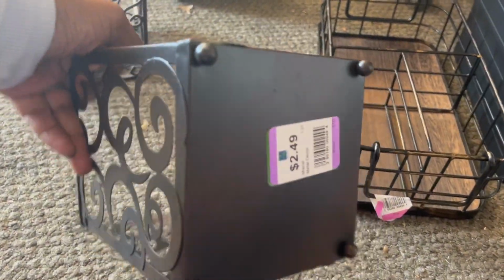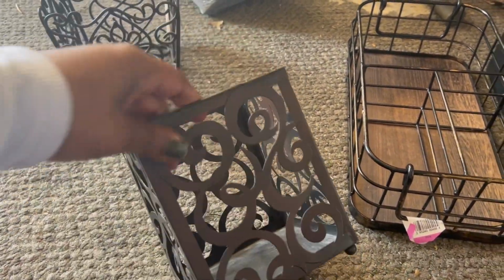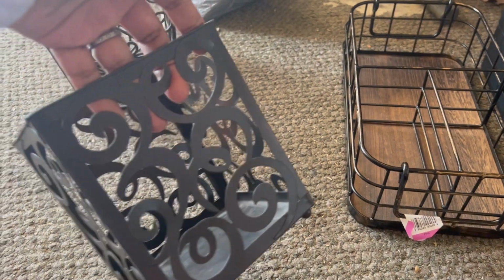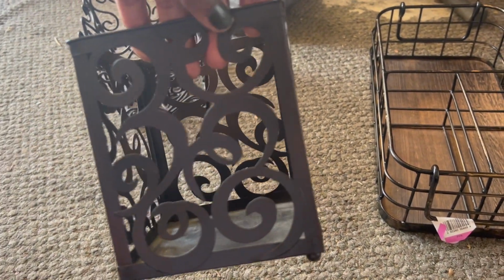This was $2.50. I thought this was pretty cool too. I definitely think this is something you could get from the dollar store, but since the dollar store is $1.25 now, I figured I'd go ahead and pay this amount because I haven't seen anything like that there.